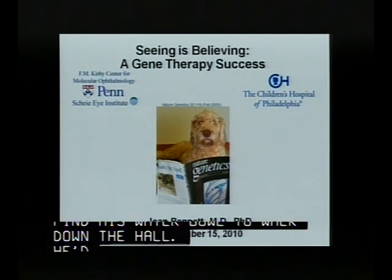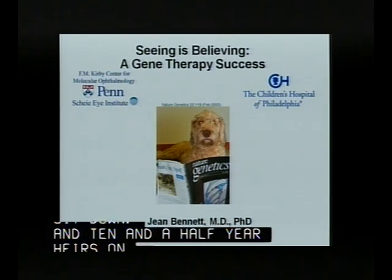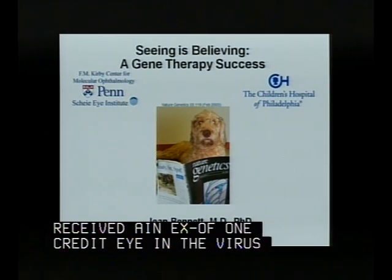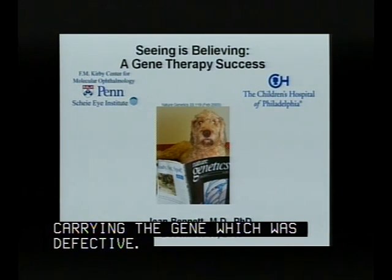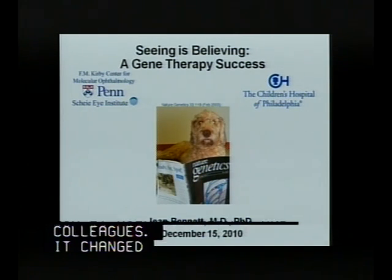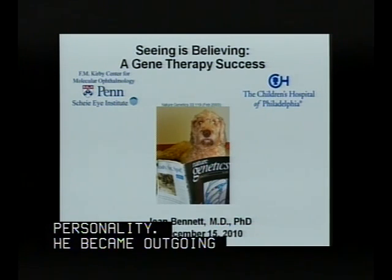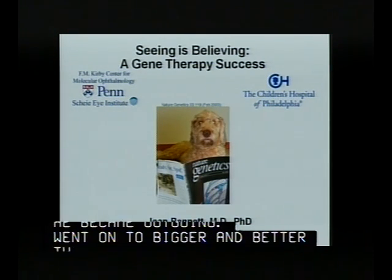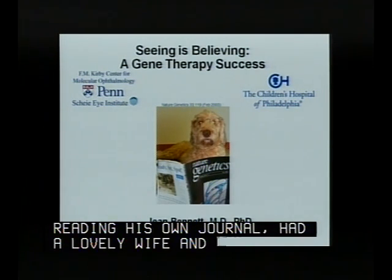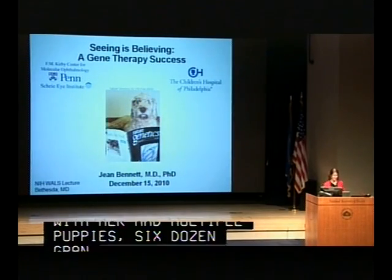And then 10.5 years ago, in July 2000, he received an injection in one eye of a recombinant virus carrying the gene of which he's defective. Again, that gene was identified here at the NEI and NIH by Michael Redmond and colleagues, and it changed his life. He changed his personality, he became outgoing, went on to bigger and better things, as you can see here, reading his own journal. He had a lovely wife and sister, Guinevere, who also had the disease, and with her had multiple puppies, 6 dozen grandchildren, all of whom have been enrolled in our studies and have all benefited.